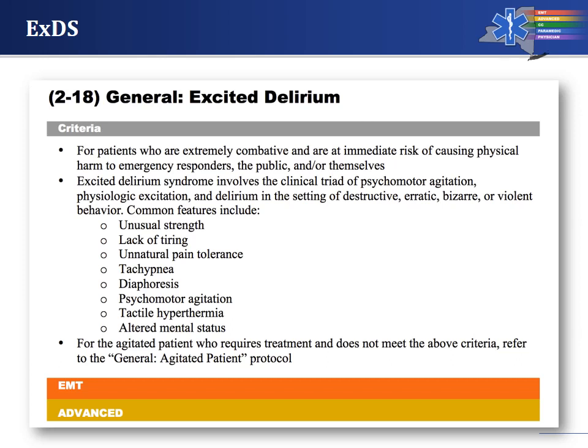The excited delirium protocol actually starts with a review of exactly what defines excited delirium. This is not just somebody who's cranky and not doing what you ask. This is somebody who's actually truly delirious with psychomotor agitation and altered mental status, who's not responding to appropriate redirection by EMS or law enforcement personnel.